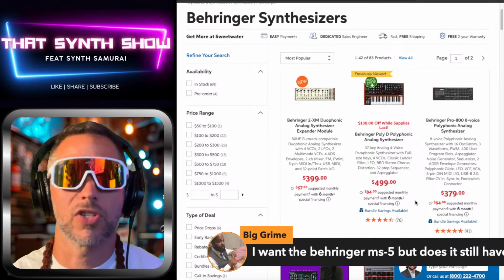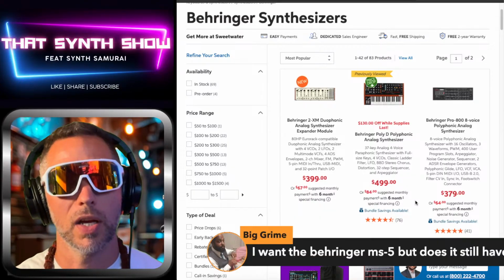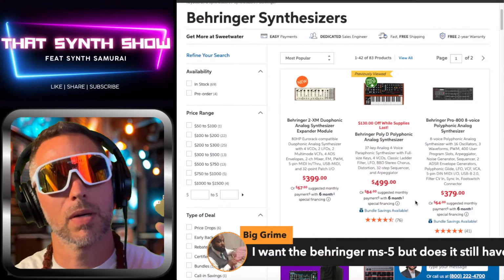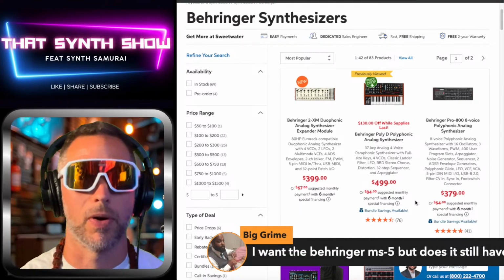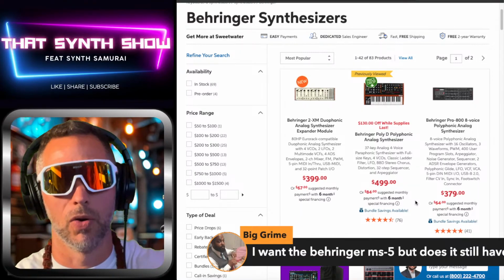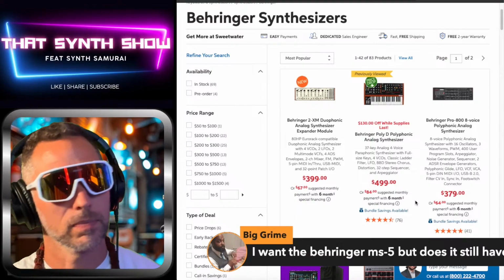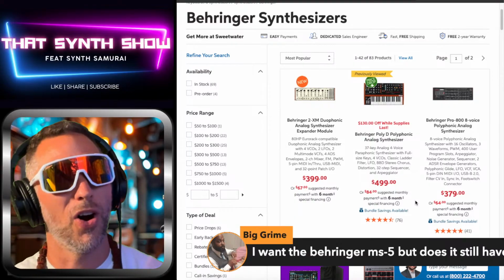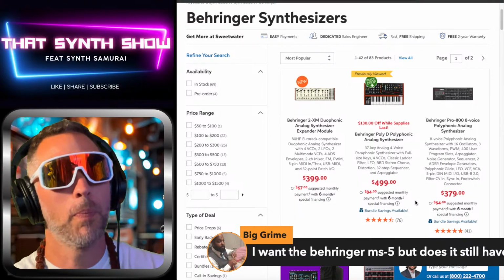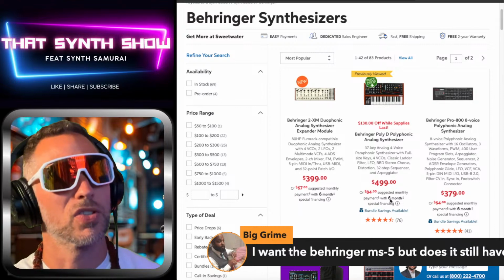Now, does it sound exactly the same? No. But this is $499, okay? This is 20 times cheaper than a Minimoog, but it's probably 10 times cheaper, at least. And you can pick this up now, 130 bucks off. That's wild. That's crazy. Go pick one of those up for yourself right now. The Behringer Poly D polyphonic synthesizer for $499.